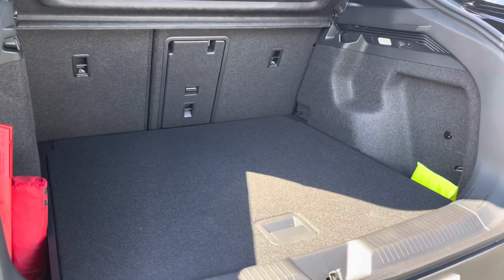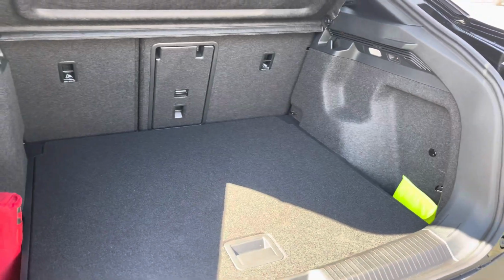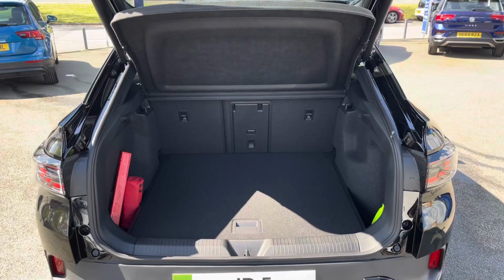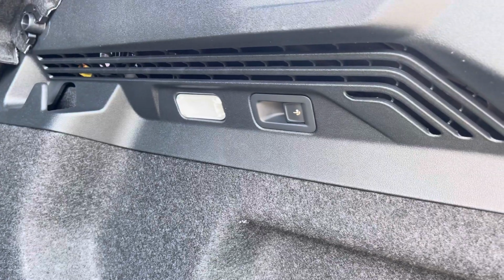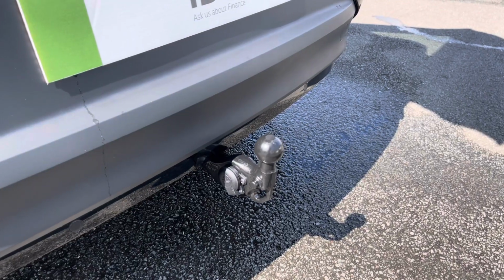You have a huge amount of boot space available as well with split folding seats. There's also a low-through hatch there as well for any longer items to pass straight through to the cabin. This car also benefits from the optionally fitted tow bar. You can just press the button and out it folds, so perfect for the bike racks there.